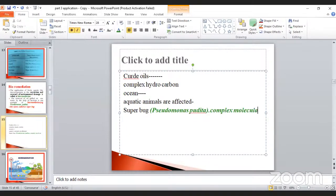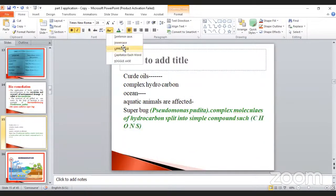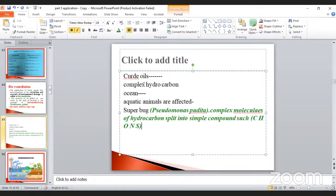The complex molecules of carbon are split into simple compounds such as carbon, hydrogen, oxygen, nitrogen, sulfur, whatever it may be. These are the components that united together to form a hydrocarbon. See this one. So as a result, the aquatic animals are safe. That is called bioremediation.